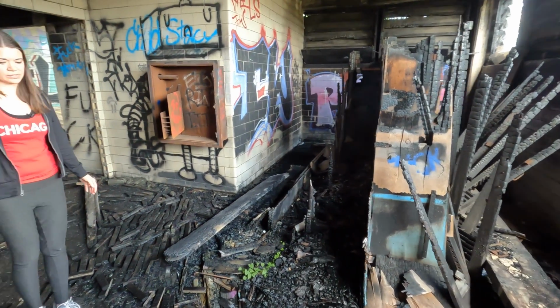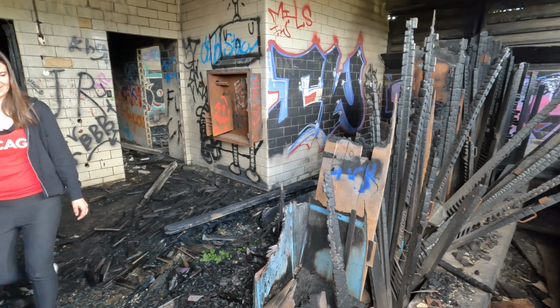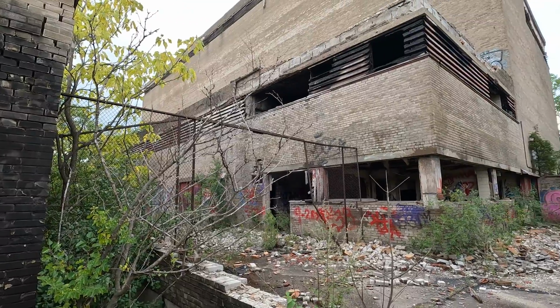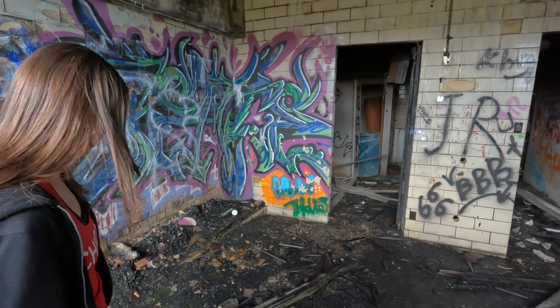It made the newspapers, a lot of manpower went into putting it out. But then they just kind of left the charred pieces behind. Yeah. How about that? And the windows up here as well are all burned out. As we said, they were able to contain it, but it did destroy this section of the power plant. There's an old light fixture hanging from the ceiling.